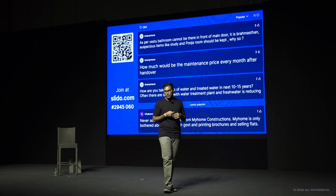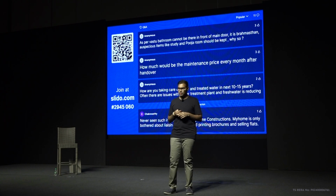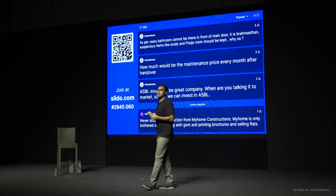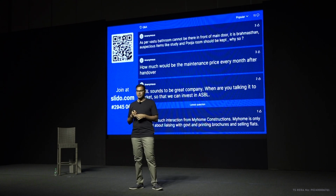As per Vastu, the bathroom cannot be in front of the main door. It is the Brahmasthanam, an auspicious area, and should be kept that way. Why so? I'll look at it in detail and get back to you on this query, sir.